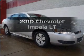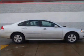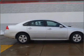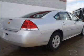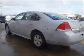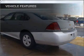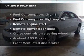Imagine yourself in this 2010 Chevrolet Impala. Travel the roads in style and comfort in this great vehicle. With a solid six-cylinder engine connected to a smooth shifting automatic transmission. Stand out from the crowd with premium wheels. Anti-lock brakes help you bring your vehicle to a safe stop. Plus, enjoy these notable features that are included in this vehicle.